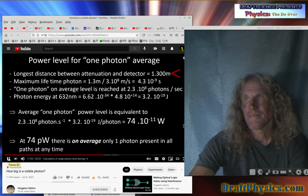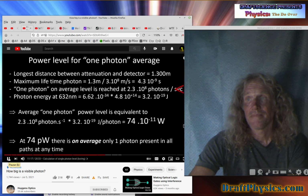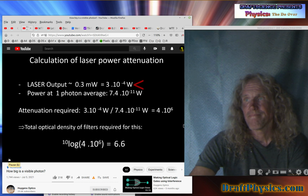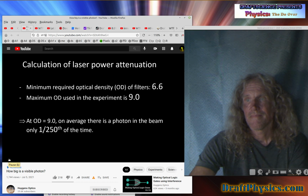Now, for 1300 millimeters, this value is 4.3 nanoseconds, which means that for an average of one photon in the beam at any time, the photon flux can be as high as 230 million photons per second. And using the photon energy of the laser light, this flux is equivalent to 74 picowatts. With the current output power of the laser, which is 0.3 milliwatts, we can calculate that we need to attenuate the beam by at least a factor of 4 million to get to this 74 picowatts. And this means that we need a filter with an optical density of 6.6 in the beam. Now, in practice, I was able to detect interference with filters having an optical density of 9.